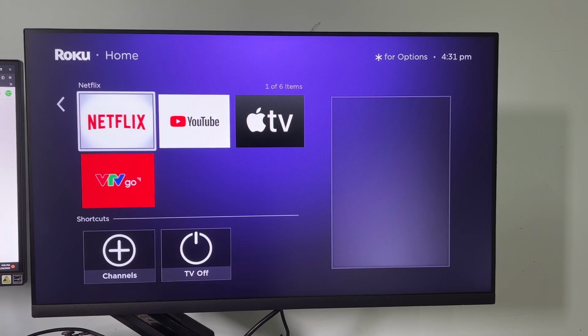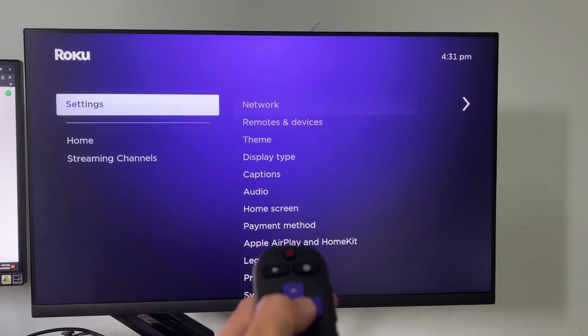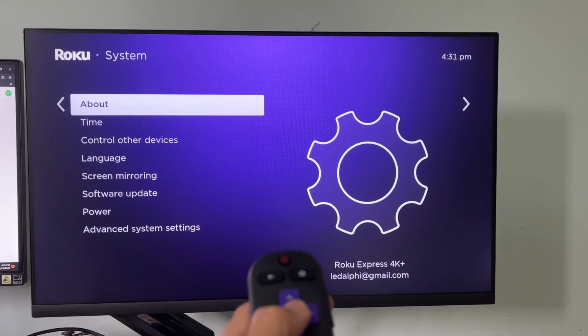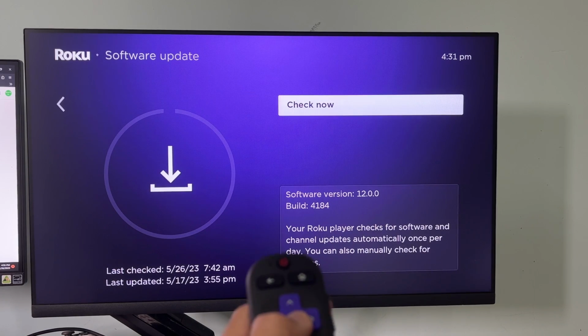Method 2. Update system software in Netflix channel. Go to Settings. Select System. Select Software Update. Select Check Now.